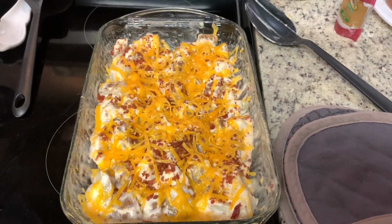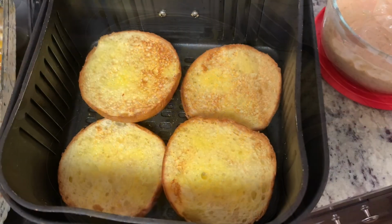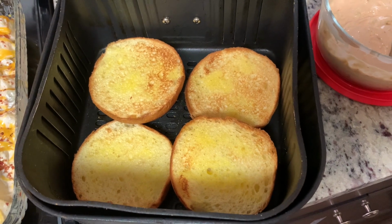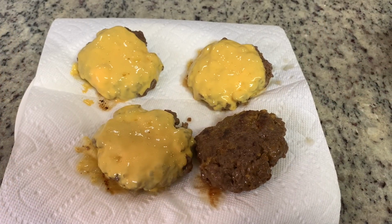And here are the potatoes out of the oven. I like to top mine with some chopped green onions, but you don't have to. The recipe doesn't call for it. And then here are the toasted buns. And here are the burger patties.